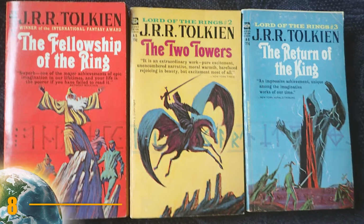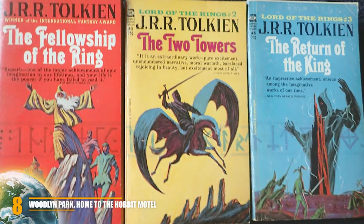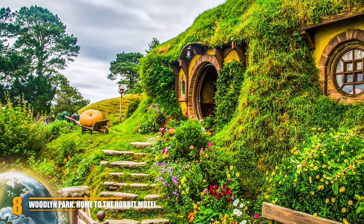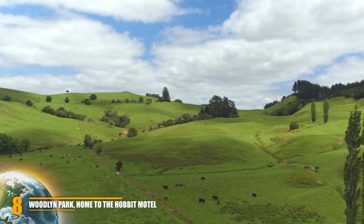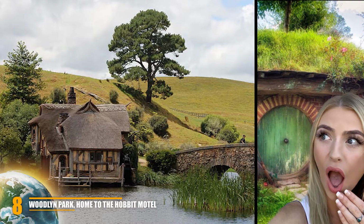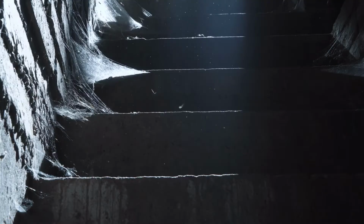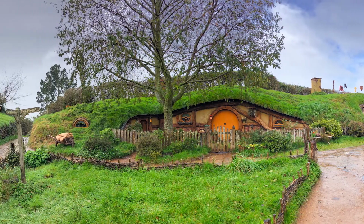Number 8. Woodland Park, home to the Hobbit Motel. Lord of the Rings is one of the most beloved series of all time, and both the books and movies showed off the town of Hobbiton greatly. But for fans, they wanted to create their own Hobbit experience. So, in Woodland Park, which is on the north side of New Zealand, where all 6 Middle-earth films were made, they decided to recreate Hobbiton in their own way, and they made the very first Hobbit Motel. Not unlike a Hobbit home, the motel is underground, and the roof is actually grass that you can walk on due to the fact that it's connected to a nearby hill.